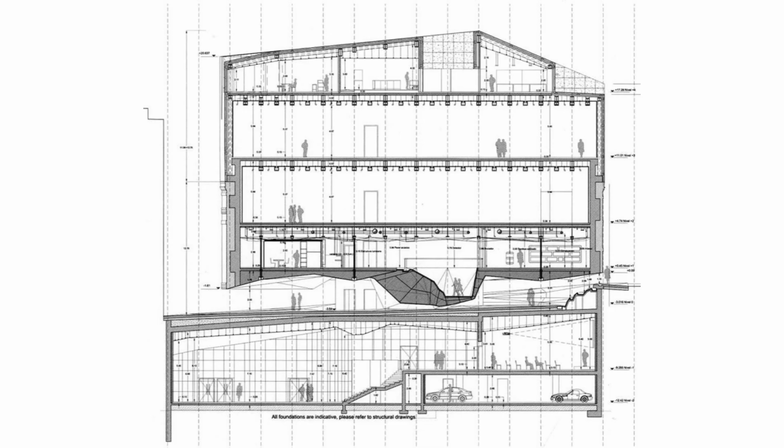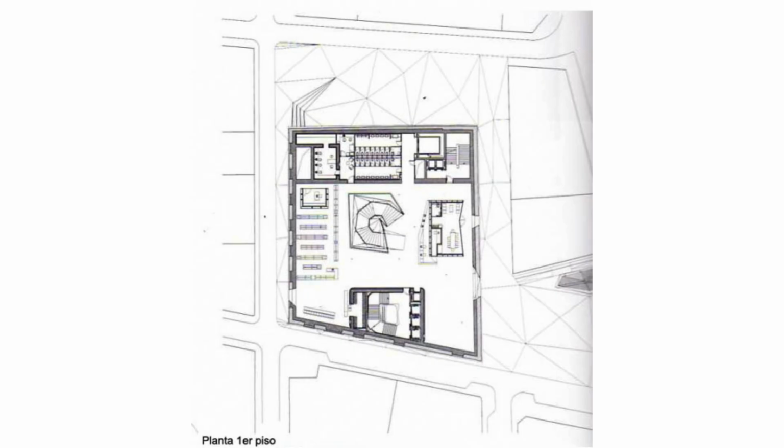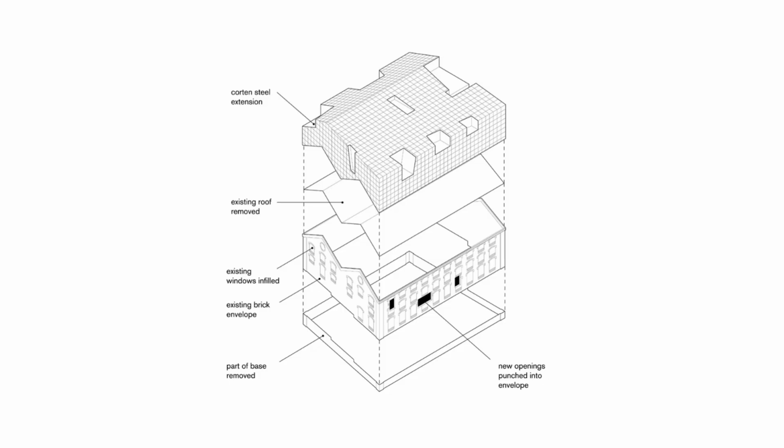The project's influence can be seen in subsequent adaptive reuse projects worldwide that have taken bolder approaches to intervening in historic structures, treating heritage buildings not as untouchable relics, but as palimpsests where new layers can be added that create productive tensions between old and new.